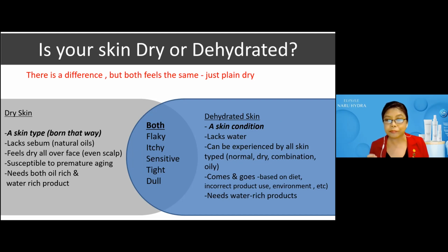So actually, dry skin is just a skin type. For example, we have oily skin, we have combination skin, we have normal skin, and we have dry skin. So it's one of the 4 skin types. We are born that way.